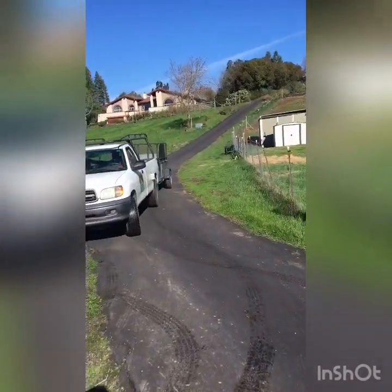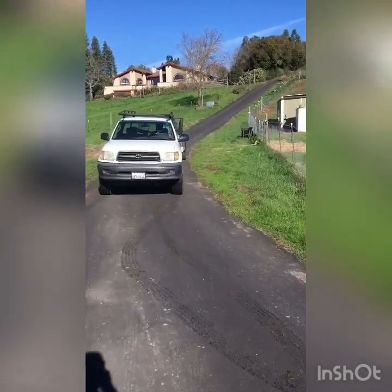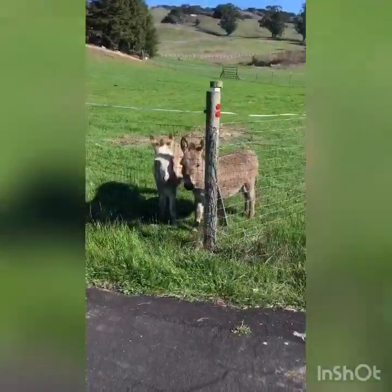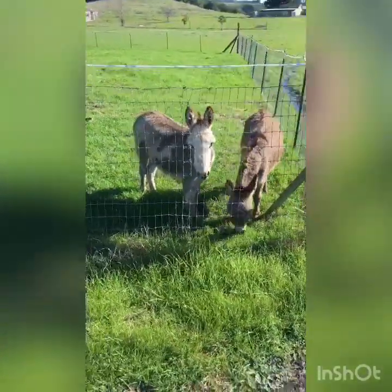Now, there's just some spots that are really hard to get into. There's no way to turn up there on top, so we have to back it all the way up. Say hi, donkey. Oh, you guys are so cute.